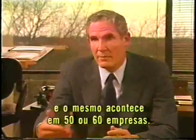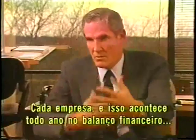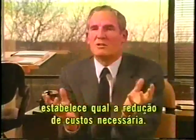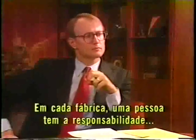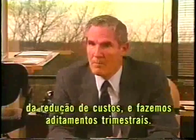And this goes on in 50, 60 different companies. Every year, as we go through our financial reviews, we set in motion how much cost reduction we have to get. And in each plant is a man or a woman who has responsibility for cost reduction. And then there is a quarterly system of follow-up.